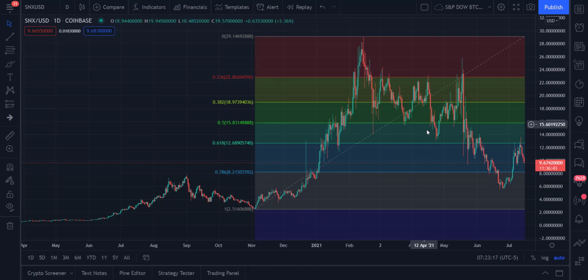So as you can see, we are below. We've actually gone below the 78.6%. We've pulled back to 61.8%. I would say if we cross lower, expect a full retracement down to 250, which is a big deal.